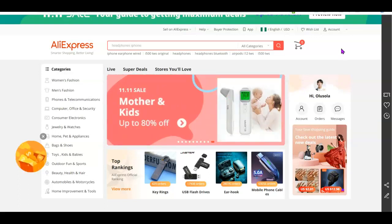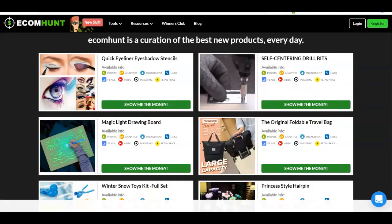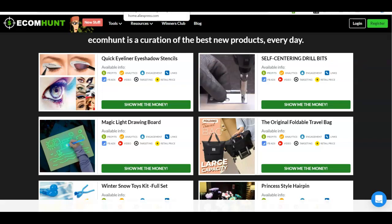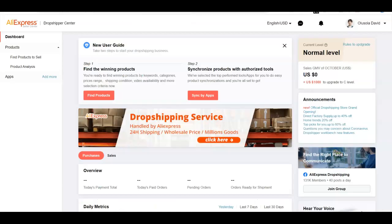The second website we're going to be using for the research is what I refer to as EcomHunt. EcomHunt is specifically built for hot selling products. So if you are looking for hot selling products, you can simply create an account with this website and they will be giving you access to hot selling products on a daily basis. The third website I'm going to be recommending is absolutely free also, and is an extension of AliExpress. The third website is the AliExpress Dropshipping website.